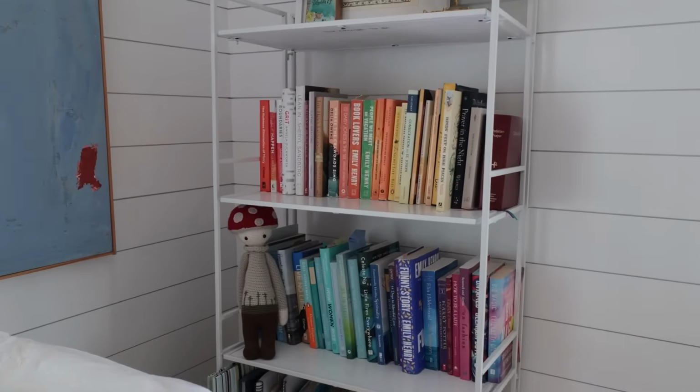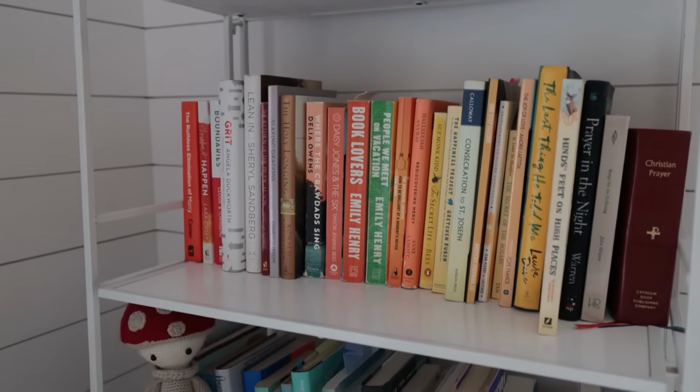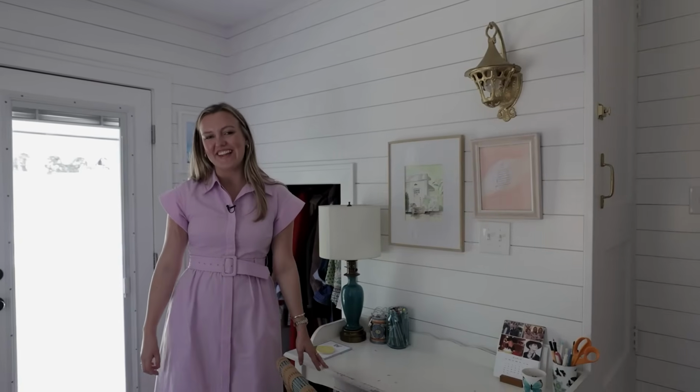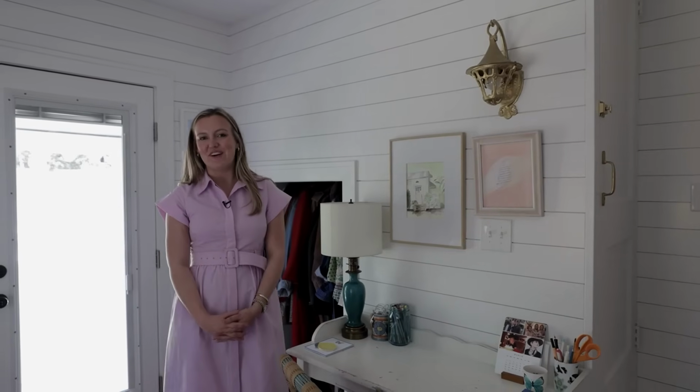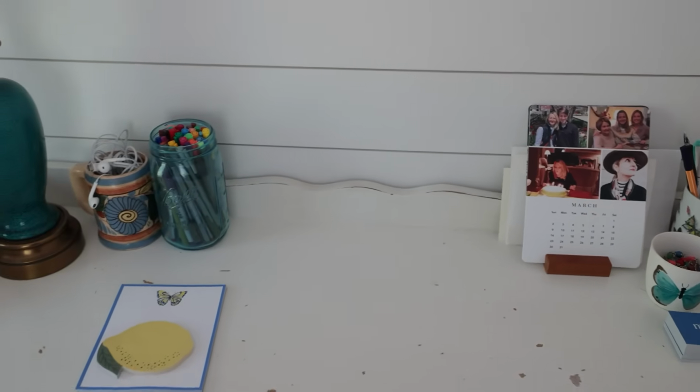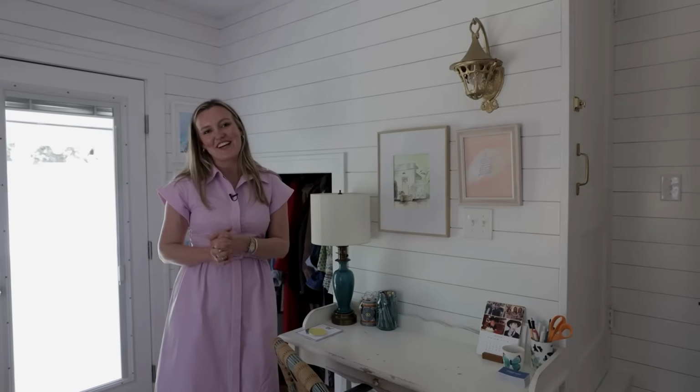And then this is just a bookshelf full of some of my favorite reads and some more art on the top. This is my little desk that I love. I work here often when I'm not working from my office. I love the scallop detail on the desk, and the fact that it's a little bit worn out kind of indicates that we're working hard, to me.